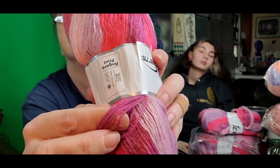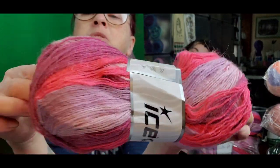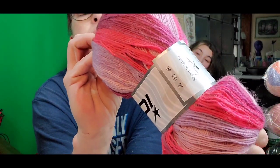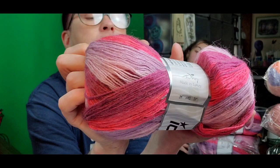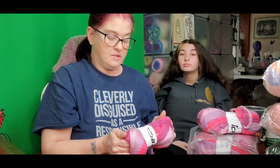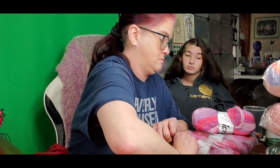There we go. Yeah, that looks like a 2. These are pretty colors as well. It's almost a hot pink, but it's like a hot salmon pink. And then the lilacs and the lighter pinks and whatnot. Check that out. I could see this in a scarf. Yeah, it's a fine number 2. Feels like the Angora.